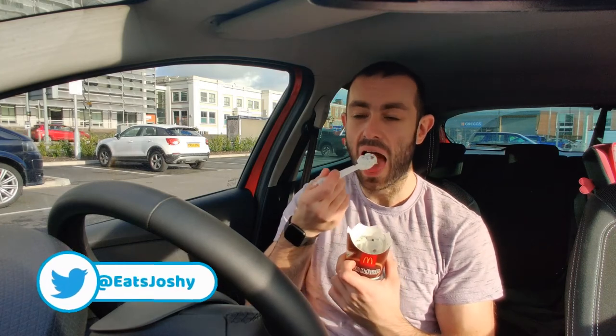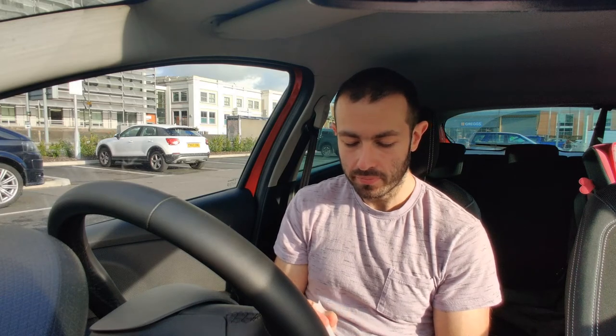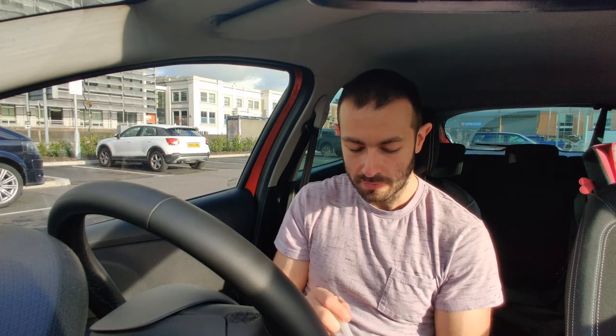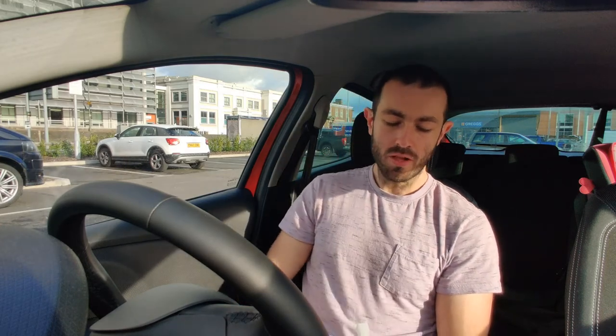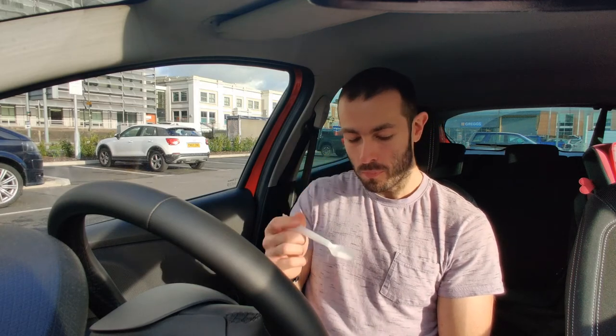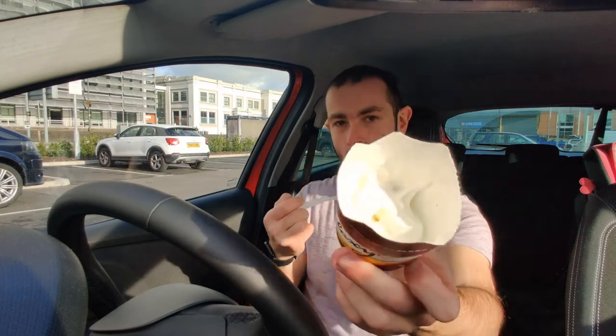This is the Malteser McFlurry going in. Again, like the Oreo one, no sauce. I'm guessing, what just clicked in my head, maybe the mini ones, they don't put sauce in. Maybe they don't put sauce in the mini bun. I'm sure someone will tell me, but again, once you get past the Malteser, it's just ice cream, you know.